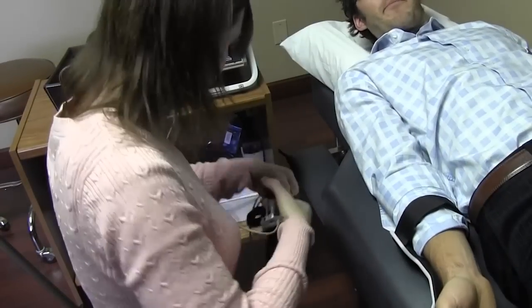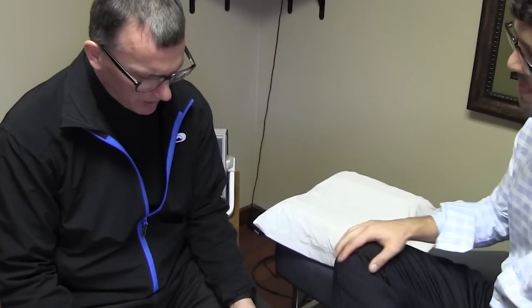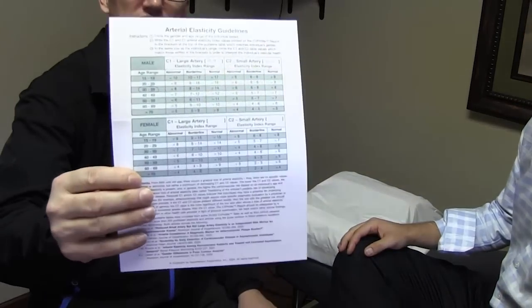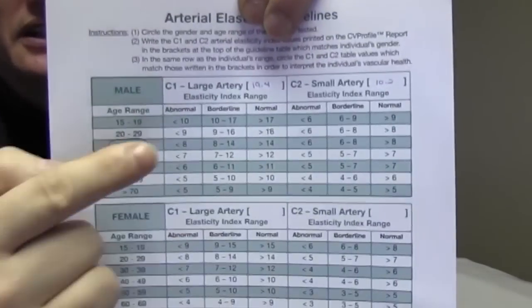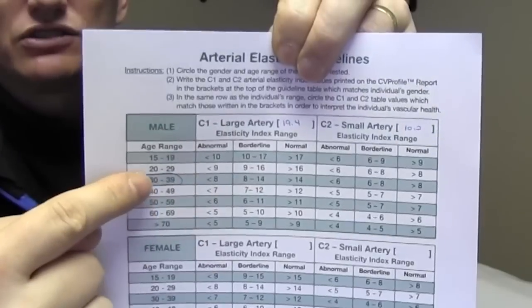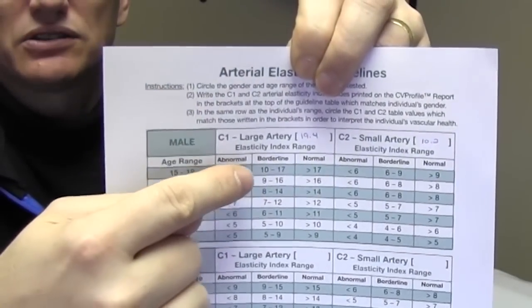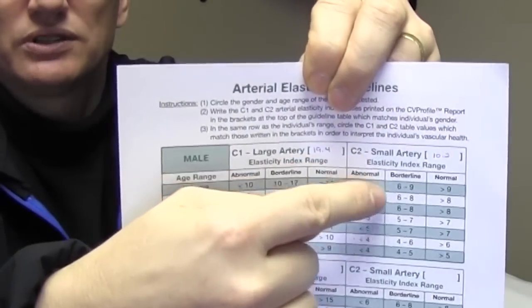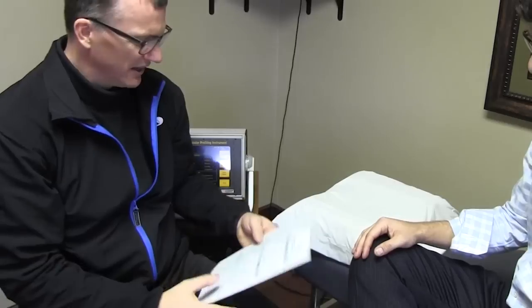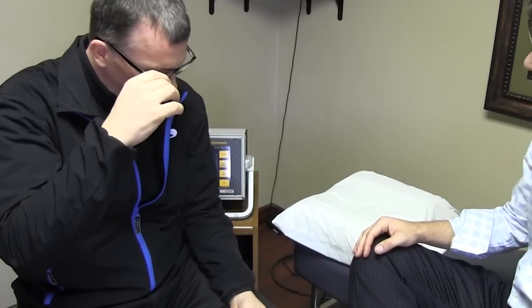I'm still alive. Non-invasive, it didn't hurt. Was that painful? No, not at all. All right, Dr. Scott, so how bad am I? Well, for a 32-year-old, I'll show the zoom in on the table here. We can see that it has male and female, and it has the ages going down, and the large artery and then the small artery along with the values. And for your age, can we talk about your age here? Yeah, let's do it. We can be honest here. On the front, it gave us your height and your weight.